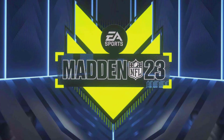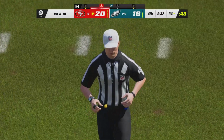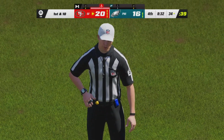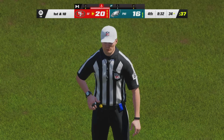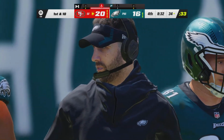Well, here's the call. After review of the play, ruling on the field stands. So the decision to challenge does not pan out, and that's also going to cost him a timeout.